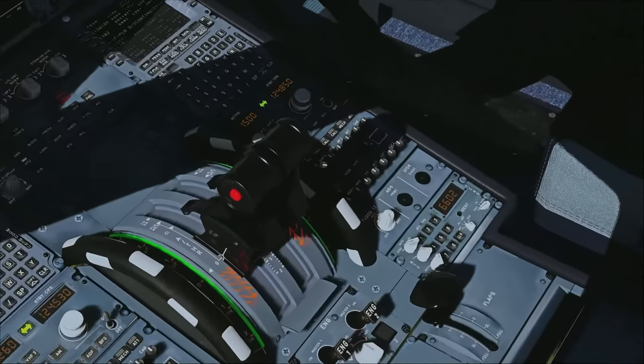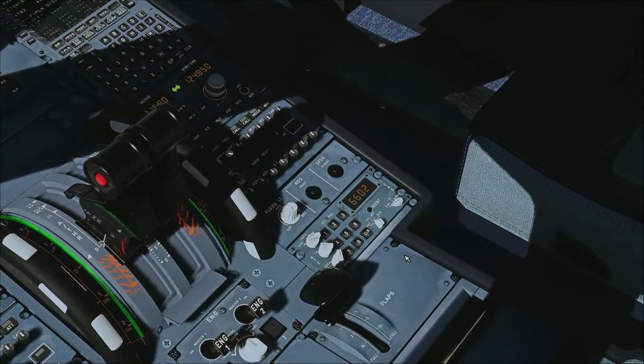Right, I'm looking down at the little squawk box there, so just make sure we're on standby. So if you want to turn it on and then TA. All right, TA, and we're on. We'll go for on rather than auto.